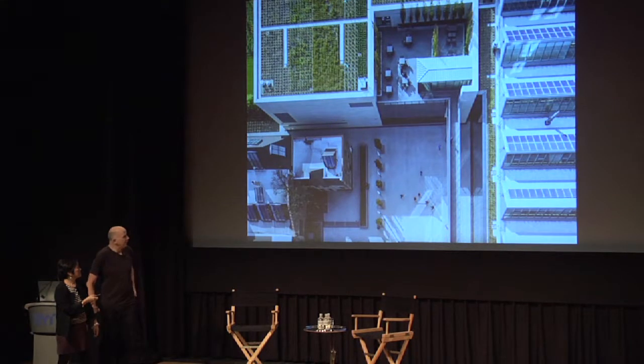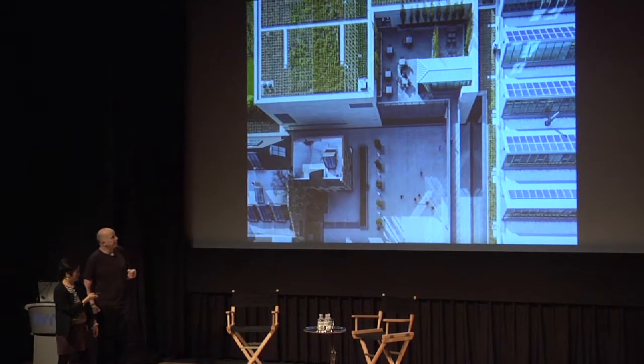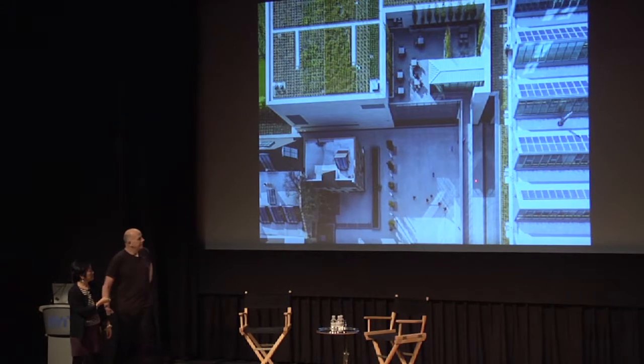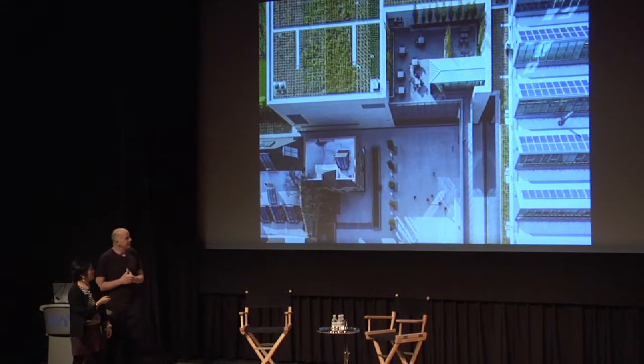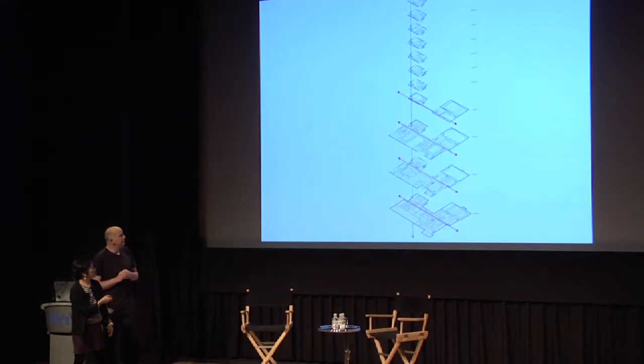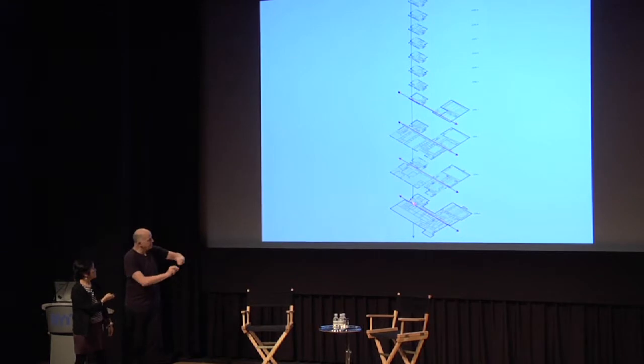And here we are looking down from the fire stair as you go up through the building to the green roofs and to the terrace. You can show the terrace there and a bridge that connects between the buildings. The view from ground level there. And then the kind of diagram of the north-south axis that Billy will show.